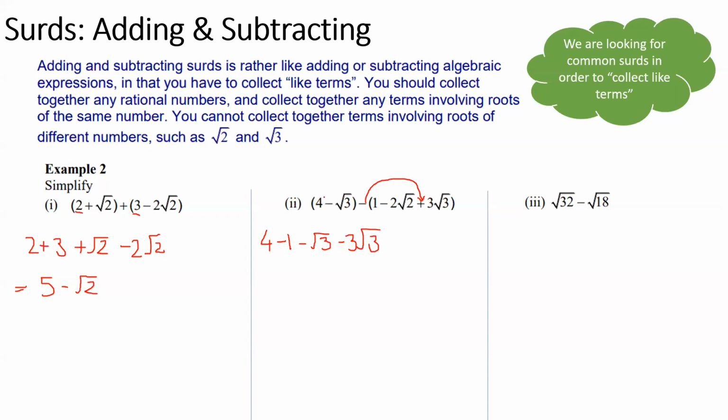And so I've looked at the 4 term, the 1, the root 3, and the minus root 3. And then here I have root 2, so it's going to be plus minus times a minus 2 root 2. As we're working through this one, we're collecting up our like terms. So 4 take away 1 is 3. And then we have minus root 3, subtract 3 more root 3s.